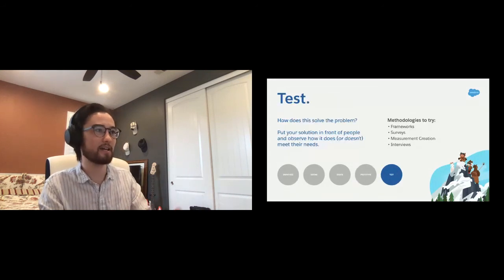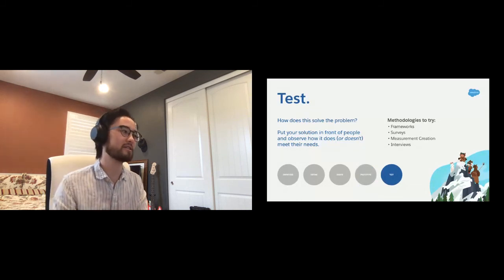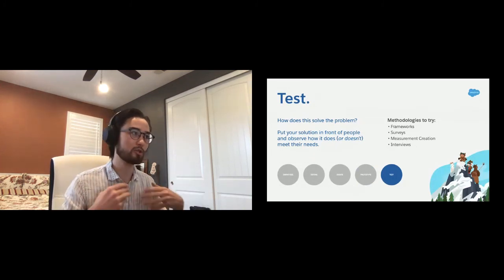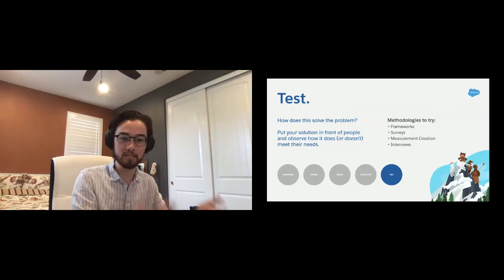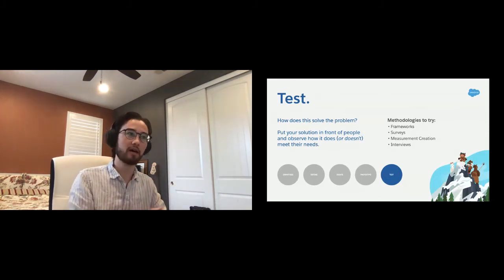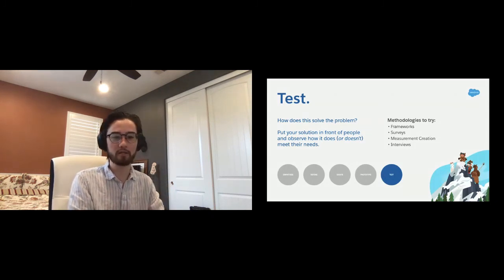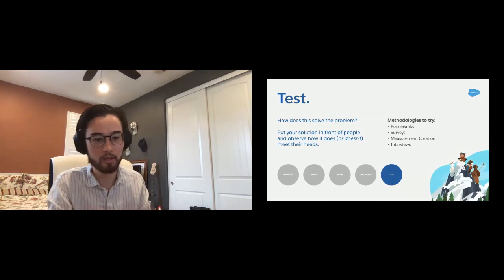And lastly, test. Probably not going to have a ton of time to go through this, but there are plenty of different methodologies in this space. It sort of goes hand in hand with empathizing. It is, again, just research. You are doing more work to understand what your solution does or does not fulfill with the actual user. And so there are plenty of different frameworks here. There are surveys, measurement that you can do, KPIs, and then, again, interviewing, that helps you understand better whether your product is or is not actually fulfilling the goal.